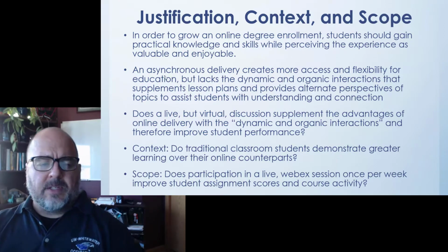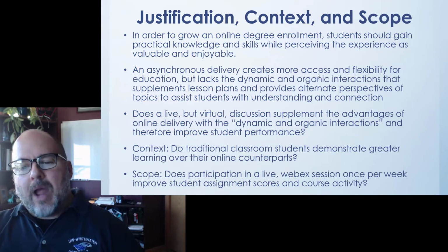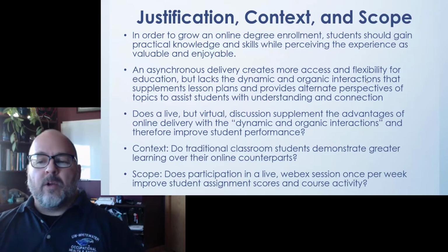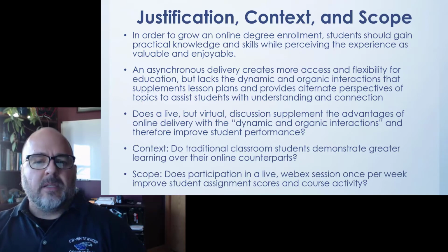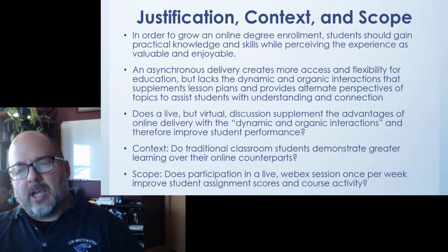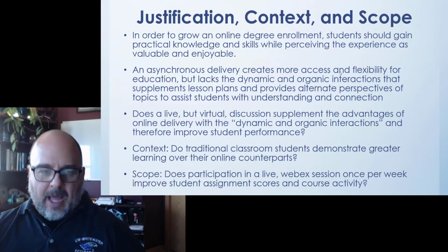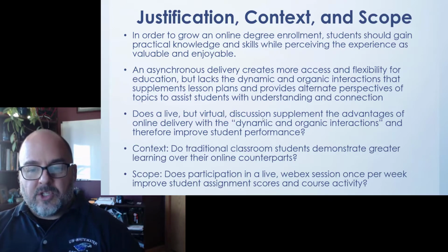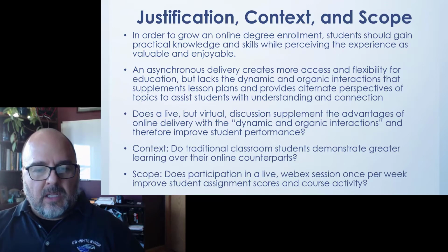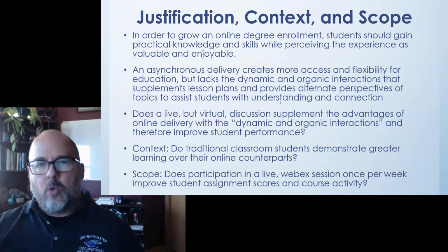I also did a search on this, and it gave some indication that asynchronous delivery, which is self-study online, creates more access and flexibility for people, so a greater range of people can sign up for it, but it lacks the dynamic and organic interactions that supplement lesson plans and provide alternate perspectives of topics to assist students with understanding and connection. So the thing you want, you can't typically get from an online class. So I started asking the question, does a live but virtual discussion supplement the advantages of online delivery with the dynamic and organic interactions and therefore improve student performance? That's kind of what I'm interested in. That was my research question.